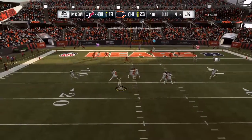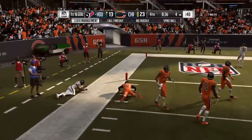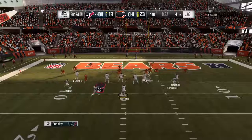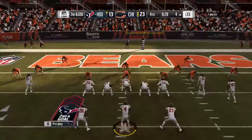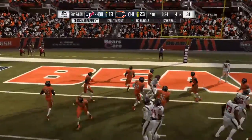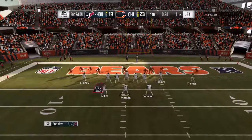Now it's Watson. Dumps it complete to Miller. And the stop will come inside the 5 at the 4. That'll bring up second and goal after the gain of 5. Watson. The quick slant caught. A touchdown-saving tackle there. Now it's third and goal.